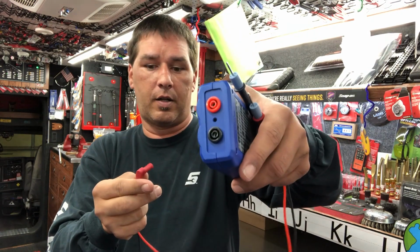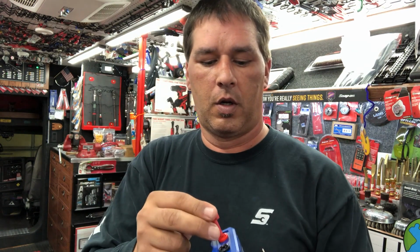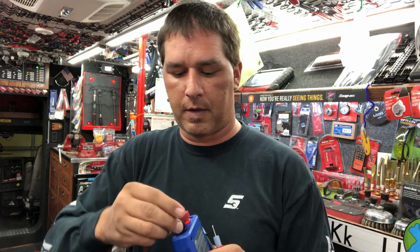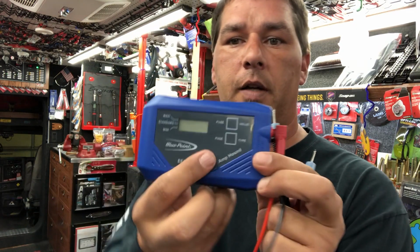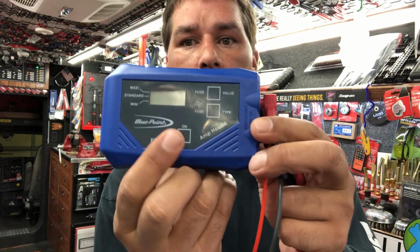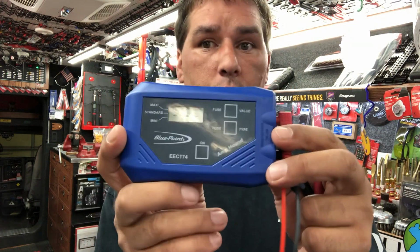So the way this works, plug these in. It's kind of hard to screw it up. Red into red, black into black. It's got an on button. When you turn it on, it's going to beep. You get 3 beeps. It says it's ready to go.